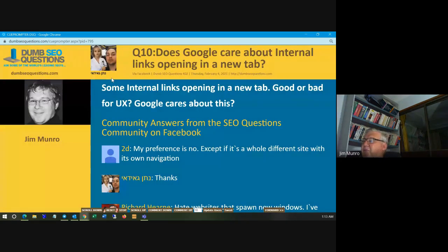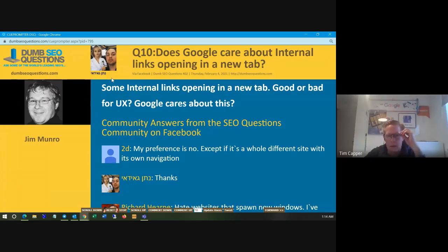Does Google care about internal links opening in a new tab? No, I don't think so. I don't think so, but from a user's point of view, I think you need to think about it. Personally, if a person clicks on the link within the site, they expect that page to open on that site.